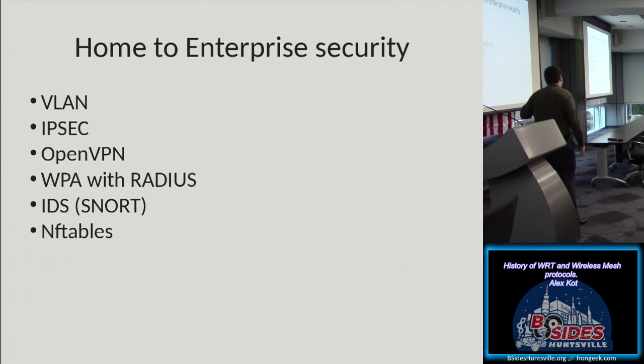You've got IPsec, you've got your VPN, OpenVPN access, WPA with RADIUS, so you could actually pipe a database through there for user authentication for each WPA session. IDS, your Snort rules, and then iptables or nftables, whatever it's called now.